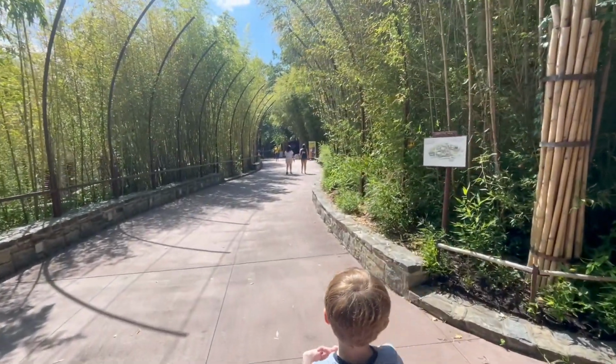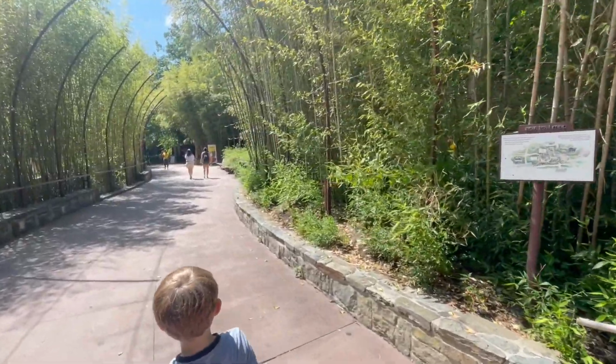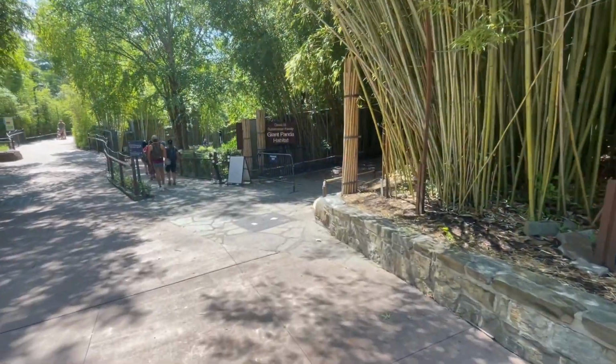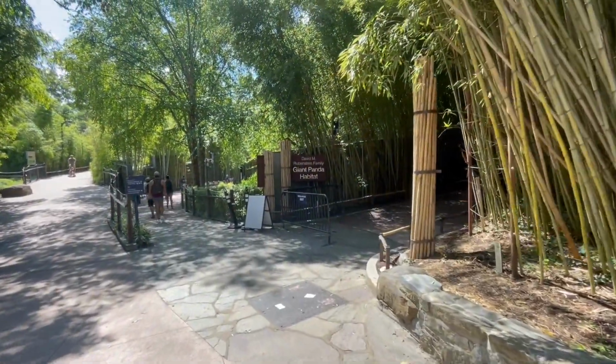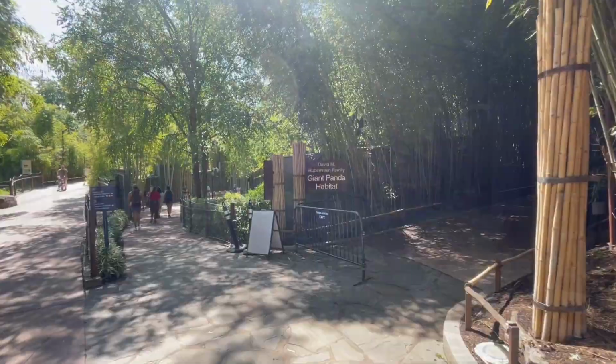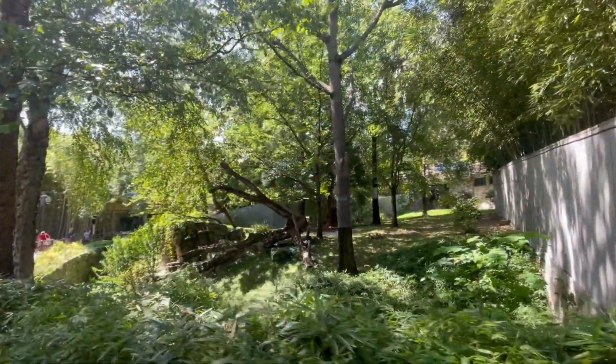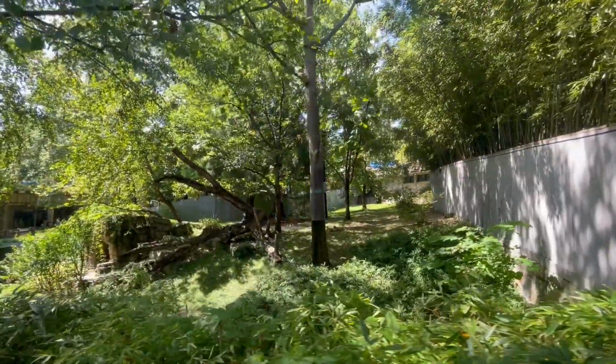So we've officially entered the Asia Trail. It's time to see the giant panda habitat. Oh my gosh. And here we are coming up on the panda viewing habitat.